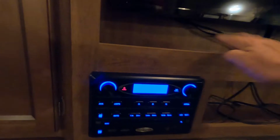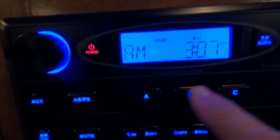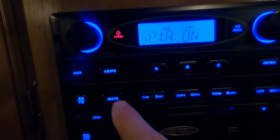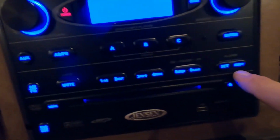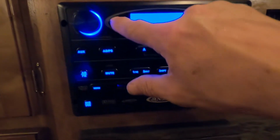Sound system. So 3 zones: indoors, outdoors, front bedroom. All 3. Looks like we've got auxiliary, AM, FM, DVD, probably CD player as well. Yep, DVD, USB port down here. So you do have an aux in, even though this doesn't seem to have a Bluetooth.